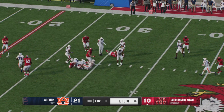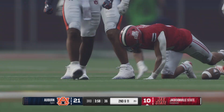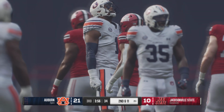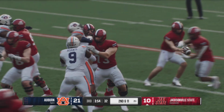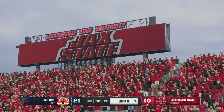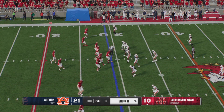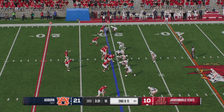Now they'll run the draw. They bring him down, and he's going to lose a yard on that one. A lot of times those draw plays are successful when those defensive linemen run up the field, rush the quarterback, create some holes. Not this time. The defensive line did a really good job understanding that, seeing the draw play, getting the running back, getting his butt on the ground.